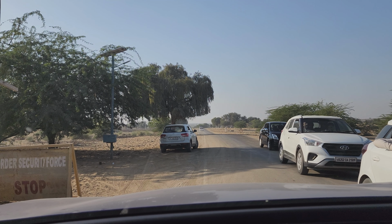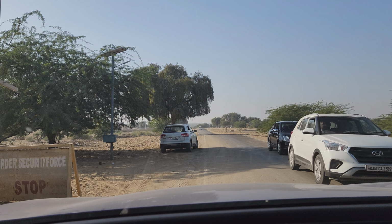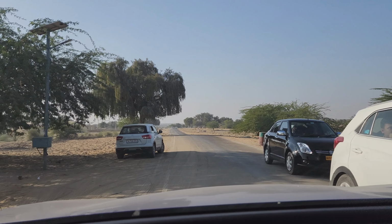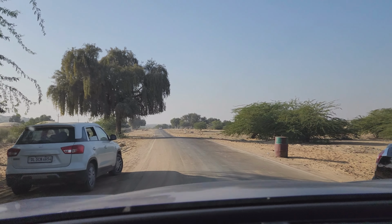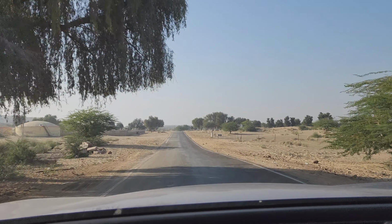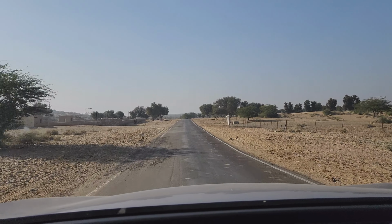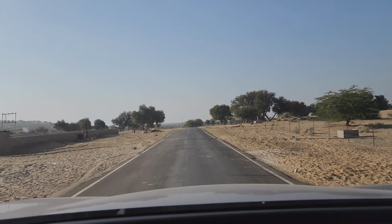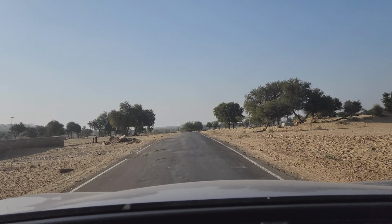So let's start the journey towards the border, which is approximately 15 kilometers from the temple. There will be two checkposts on the way towards the border. At each checkpost, the BSF person will write the time at which you came to the checkpost.